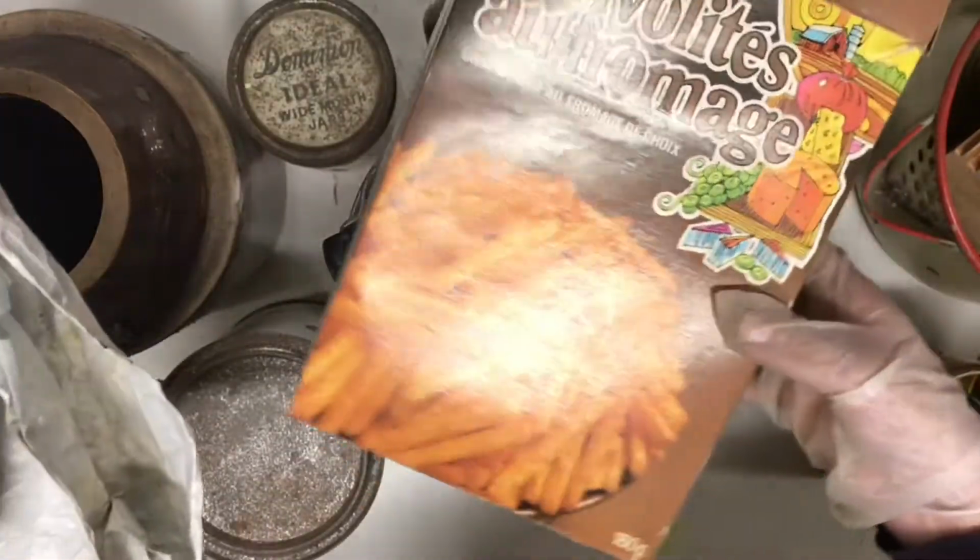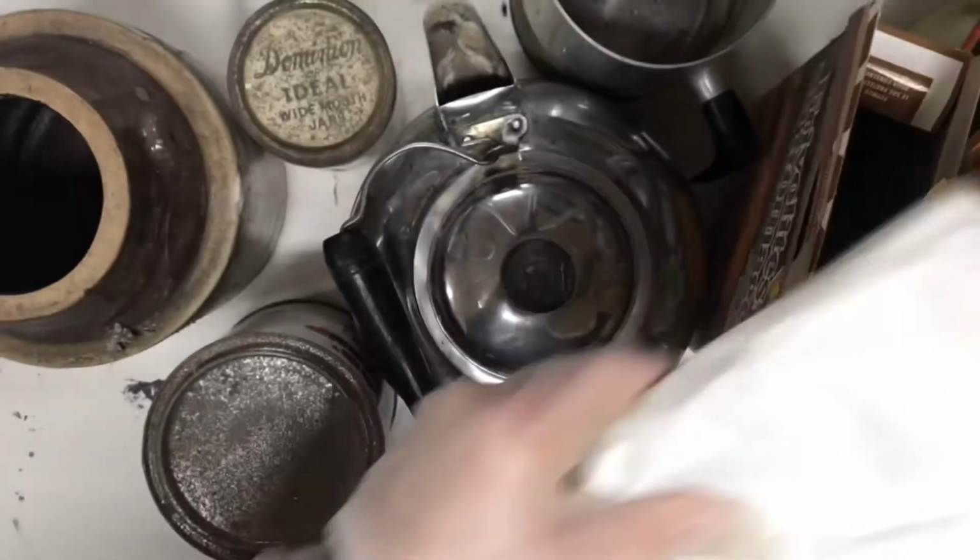Have any of you ever tasted Cheese Willikers? Let me know.